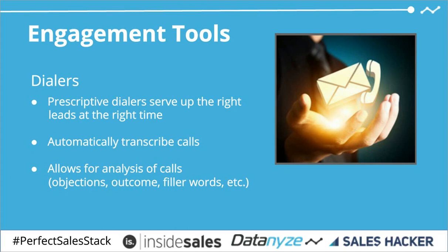Transcribing calls is a growing area of these dialers. I know the technology is starting to really get great in this space. Transcribing the calls is important for a number of reasons. You want to make sure that reps are not having a ton of filler words in their conversations, for example. You want to make sure they're touching upon the right keywords, creating the right emotion for that particular prospect or lead to get them to the next stage in the buying cycle. You also want to make sure they're able to handle objections properly.